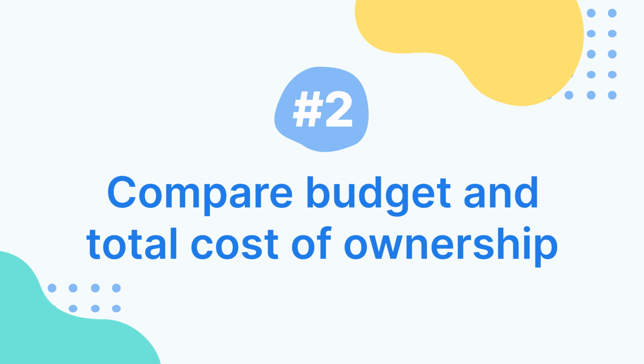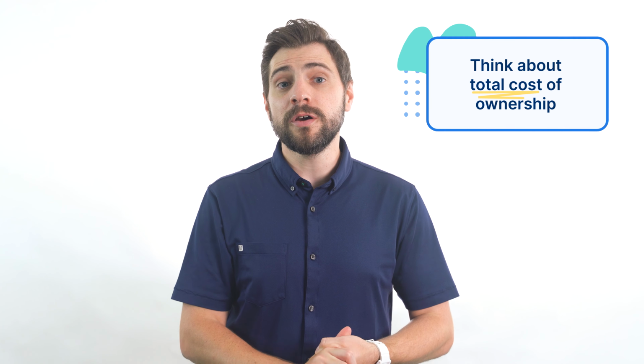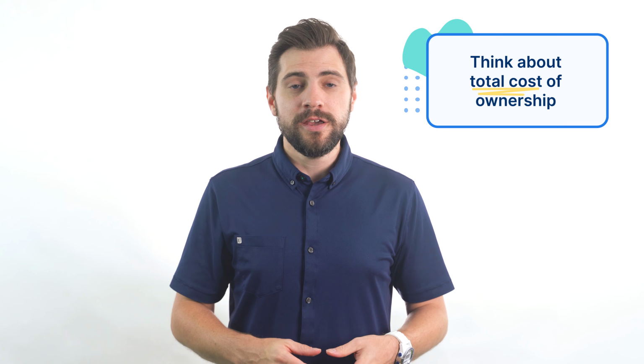Number 2, compare budget and total cost of ownership. All right, this one might seem pretty obvious, but it's important. Make sure you consider price. Don't waste time looking at ERP options that are way over your budget. Be careful though, don't just look at the initial price tag. You need to think about the total cost of ownership for your ERP. For example, ERPs can be very complex, and you may need some professional help setting yours up. That's going to cost you money too, so be sure to factor that into your budgets.